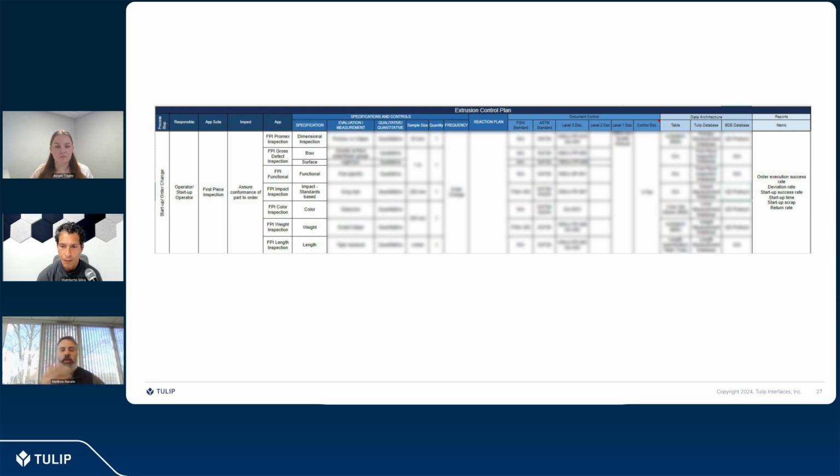I was waiting for Tulip. I think I even said to my account manager, when are you guys going to create a control plan app or this or that? And then I recognized, wait a minute, I'm thinking about this backwards. So let me flip the way I'm thinking. I'm going to build a control plan, which means I can build it how I want.